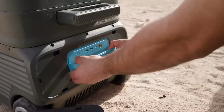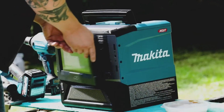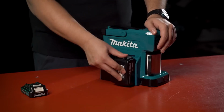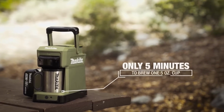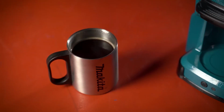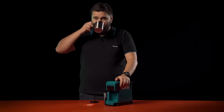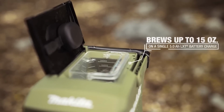Today, we're diving into the realm of innovation with 10 cool tools you should know about. From ingenious problem solvers to futuristic inventions, we've handpicked the best to elevate your DIY game or simply make life easier. Whether you're a seasoned pro or just getting started, prepare to be amazed by the versatility and ingenuity of these must-have gadgets. Join us on this journey of discovery as we showcase the latest and greatest in technology and innovation. Get ready to be inspired on Xciting Machines.